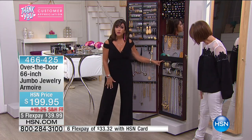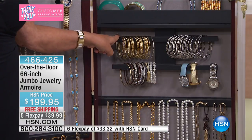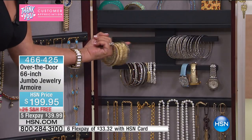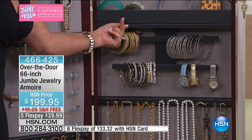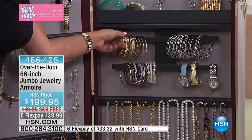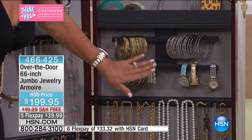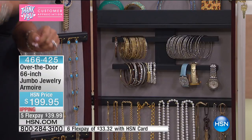We have 24 inches of bracelet bar. Look at this. 6 inches. So if you're going to wear all of your RJ Graziano bracelets, you can grab them all at once. You're not looking through the bottom of a box or opening and closing drawers. Look how easily you can put it right on these little bars all at once. And everything is organized, and if you see it, you will wear it.